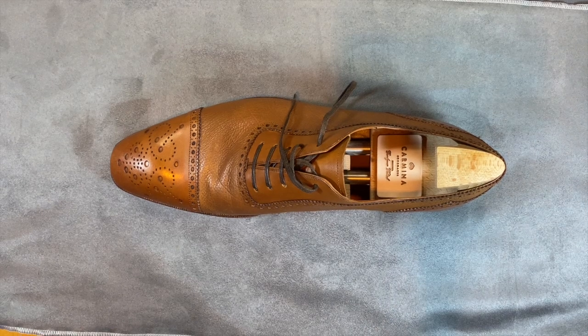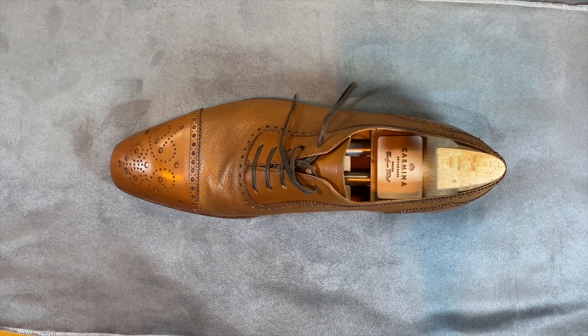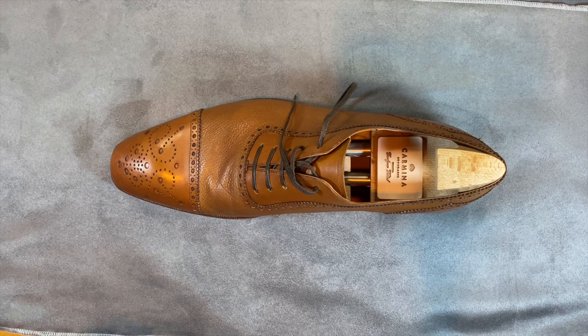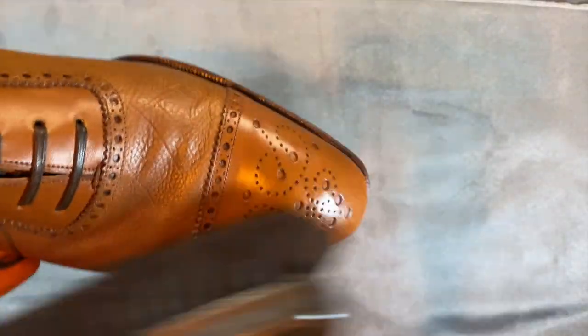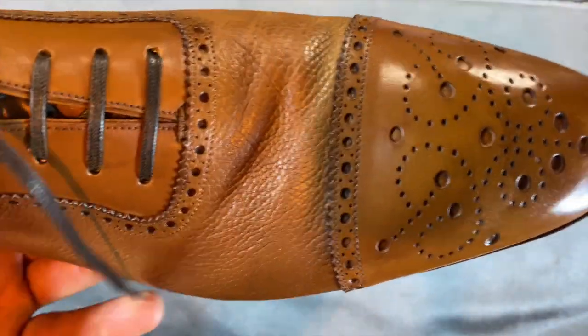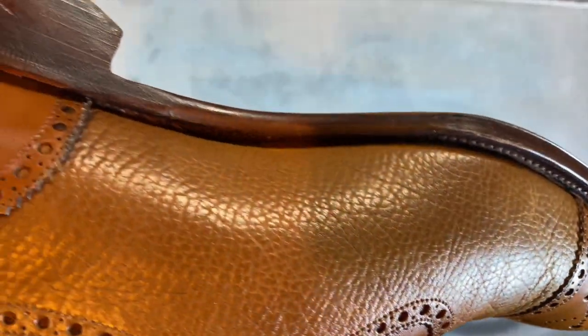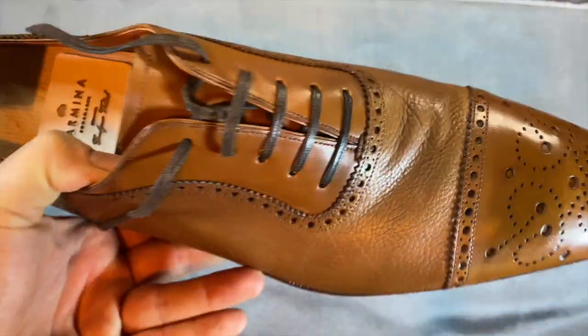So now we fast forward to 2020 and we look at another Carmina, the first shoe I've owned on the Simpson last. Now, this is very interesting. This is actually a Vitello calf, and I didn't brush it, but I did polish it, so you can see it polishes up really nice. And then this is a tumbled leather, which is called llama calf. And I actually thought it was llama for a while and had to be corrected on that.